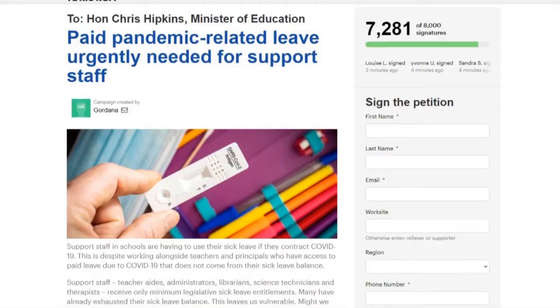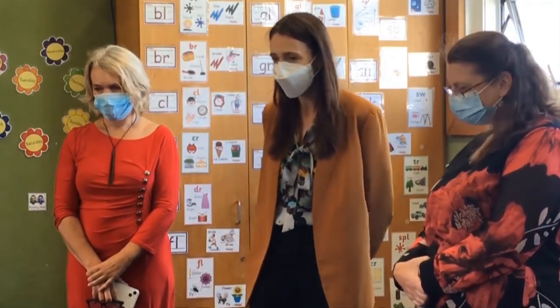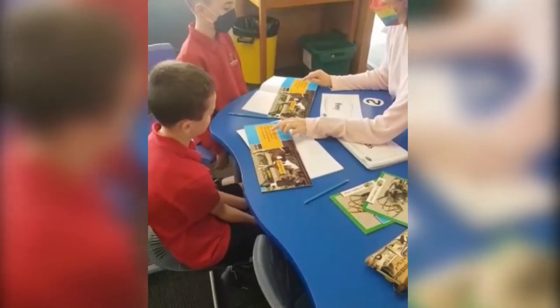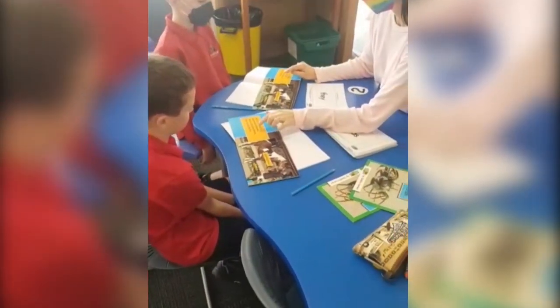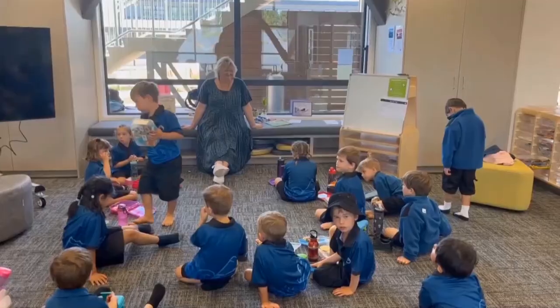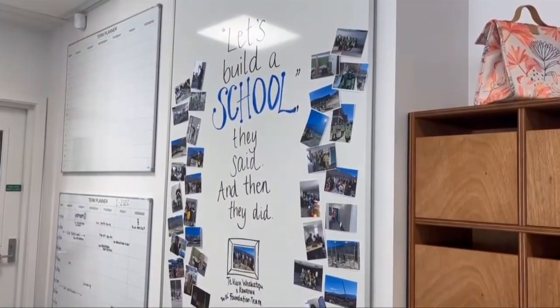Currently we've got teacher aides that are missing out on being paid as a result of following the guidelines around staying home when you are sick. The union has launched a petition calling on the government to extend the COVID cover that teachers and school managers can access to their frontline colleagues as well. Currently, support staff who get COVID or need to isolate at home have that period taken off their sick leave entitlement. Matilda school teacher aide Glenda West says that means support staff are scared of becoming ill.